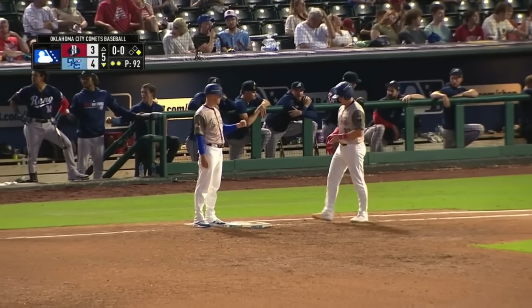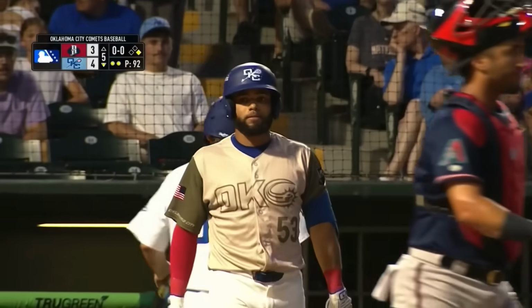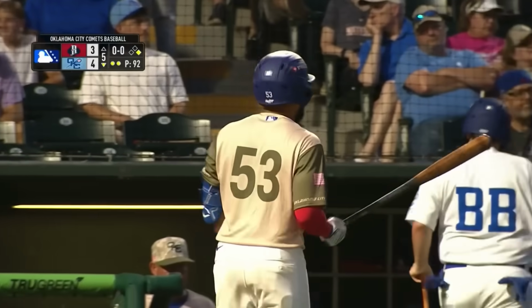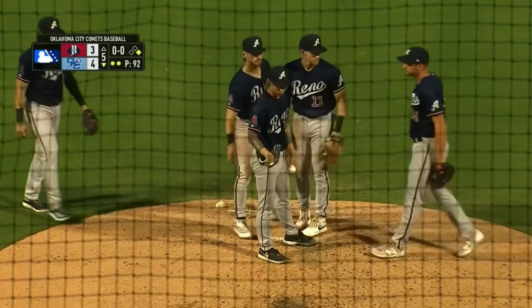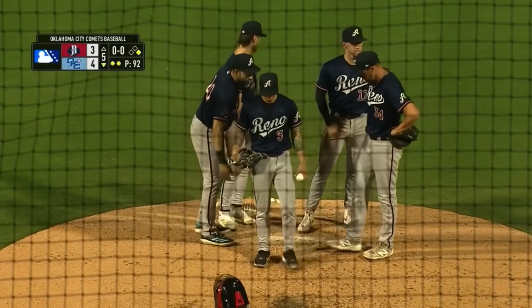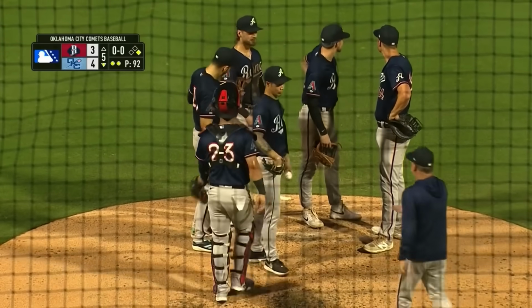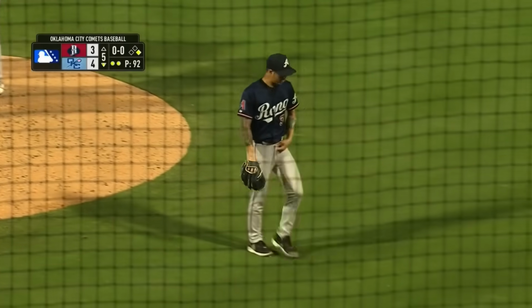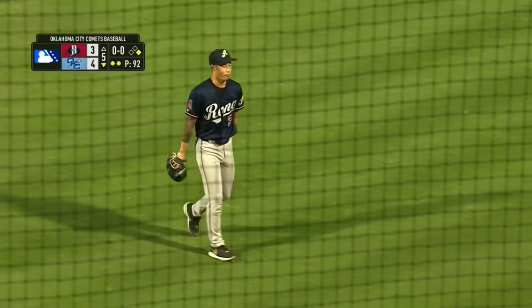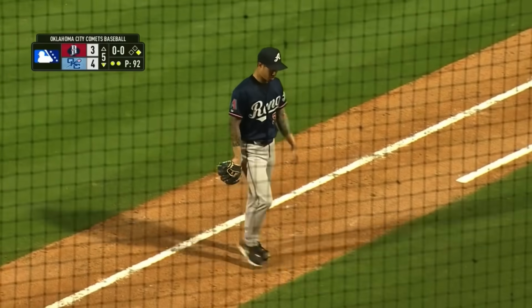We see some Reno coaches at the top step of the dugout, and Jeff Gardner takes one step on the field and points to the bullpen. So Lynn will be done after 4 2/3 innings tonight. Comets in front, 4-3 at the moment. Again, the large bulk of their baserunners have gotten on with two out tonight. We'll see if they keep it going here in the fifth. We'll take a break. This is OKC Comets baseball presented by Courtyard by Marriott.